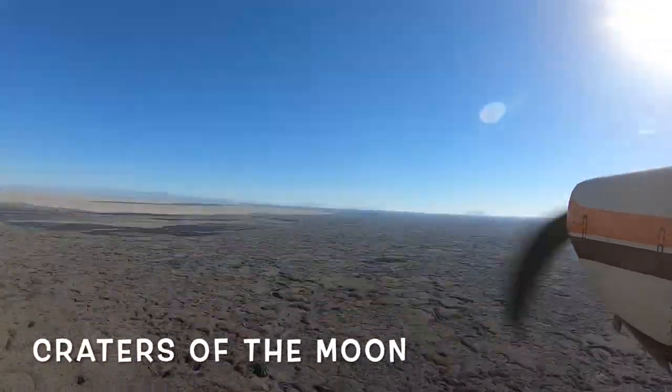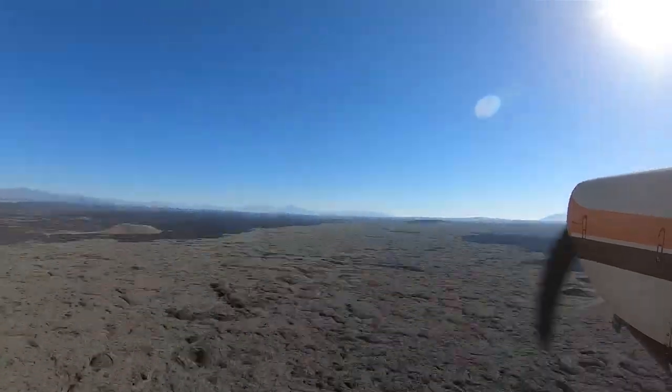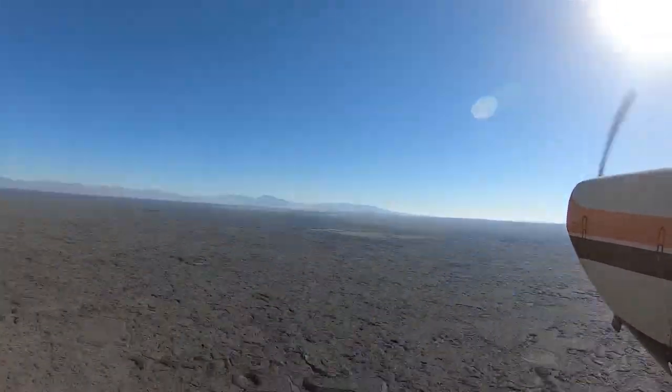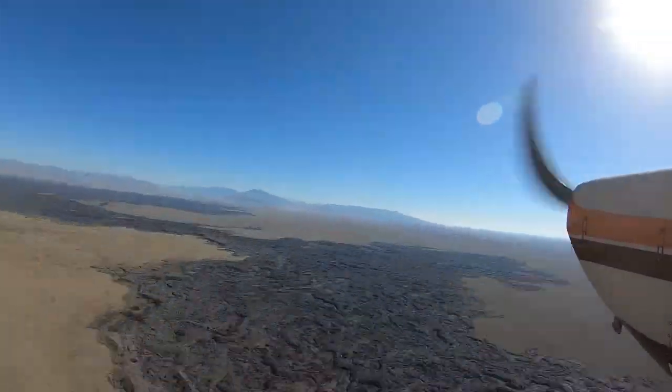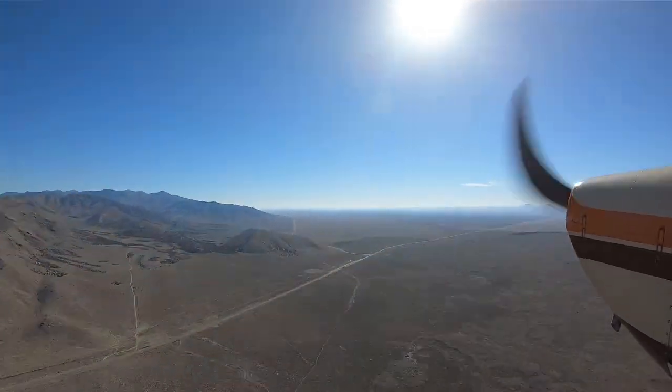Like you see here, Craters of the Moon. You know, you see this kind of stuff, you see ag, and then you get up into the mountains and the backcountry. So diverse, every kind of flying you could do, super awesome. Not to mention the lakes and opportunity for seaplane flying if you love that kind of stuff.